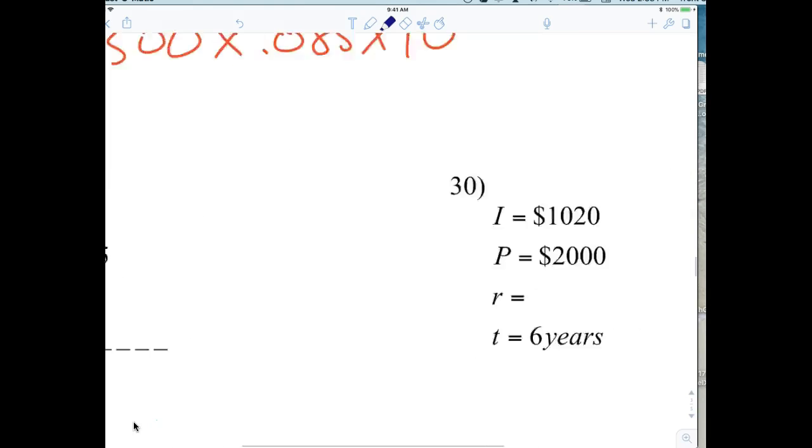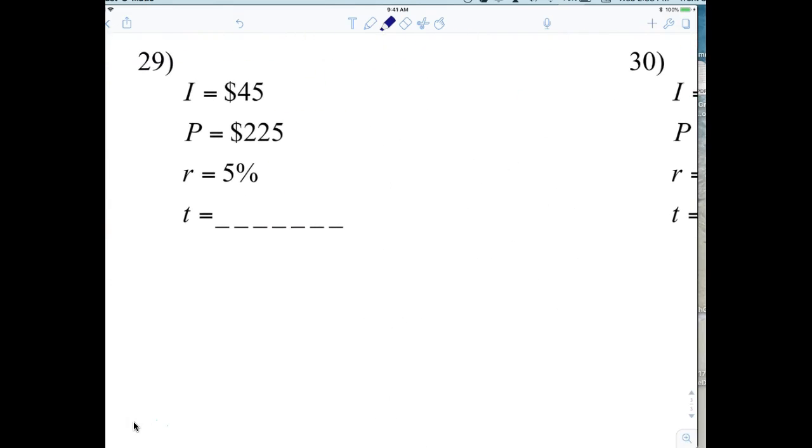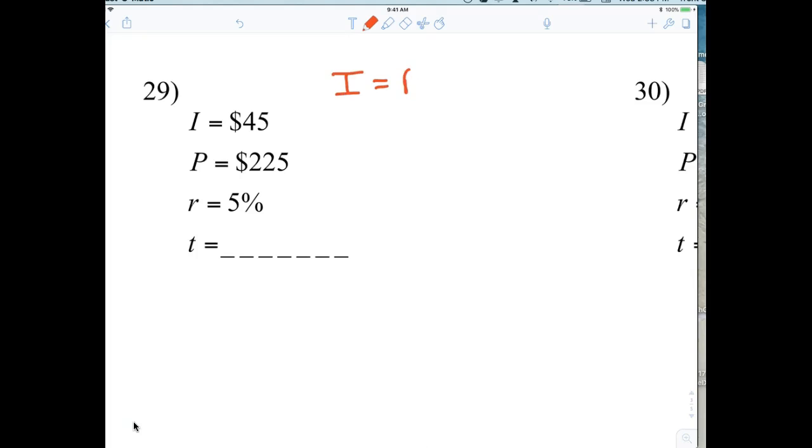Can you go back for a second? All right, so what do I do? You do 45 times 225. What's the formula again? I equals PRT. So write that down. I equals PRT. Now what? Why are you saying times? Look right here, kiddo. You put 45 equals. You're plugging in numbers. You with me? Equals 225.